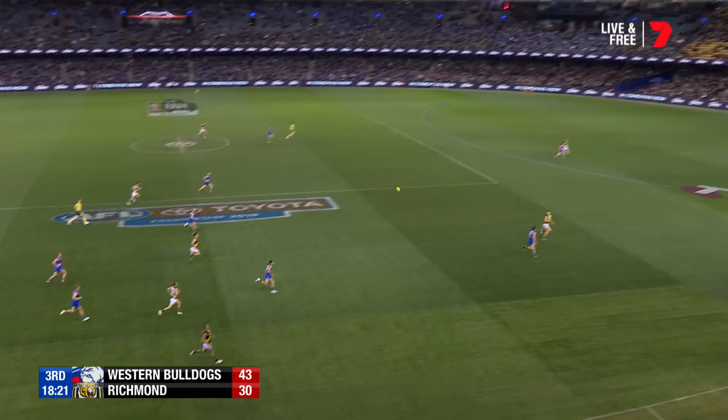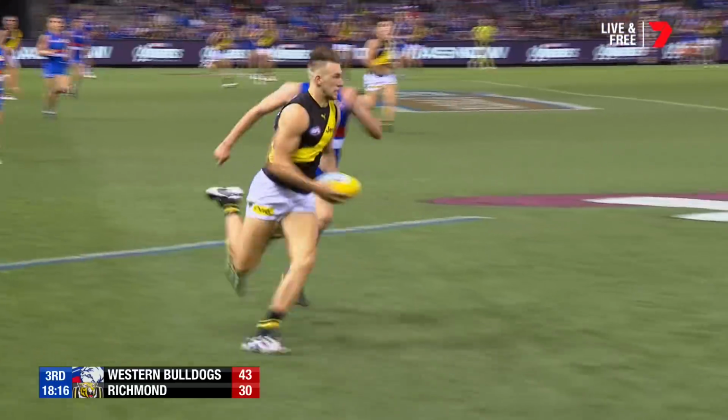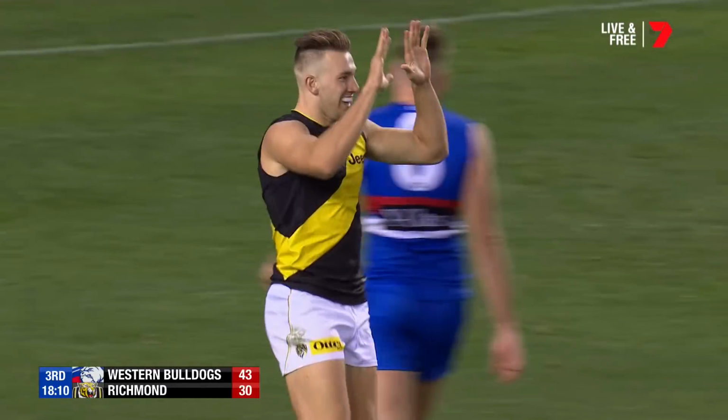Here come the Tigers the other way. Bolter's out. Hangs on to this one. He's got Caddy on. Has a bounce, the big man. Takes on Cordy. 2 bounces. What about that for a goal? Noah Bolter.